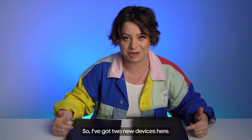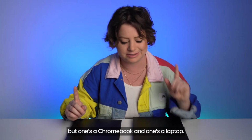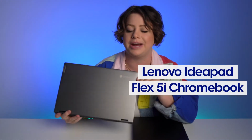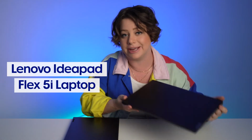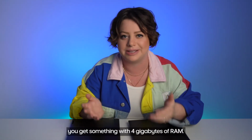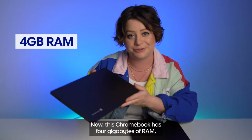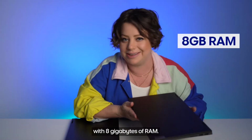So I've got two new devices here. They both kind of share a similar name, but one's a Chromebook and one's a laptop. So this is the Lenovo Ideapad Flex 5i Chromebook, it says on the top there. And this is the Lenovo Ideapad Flex 5i laptop. When picking a device, I recommend at the very least you get something with 4 gigabytes of RAM. Now this Chromebook has 4 gigabytes of RAM, but this laptop has a bit more power with 8 gigabytes of RAM.